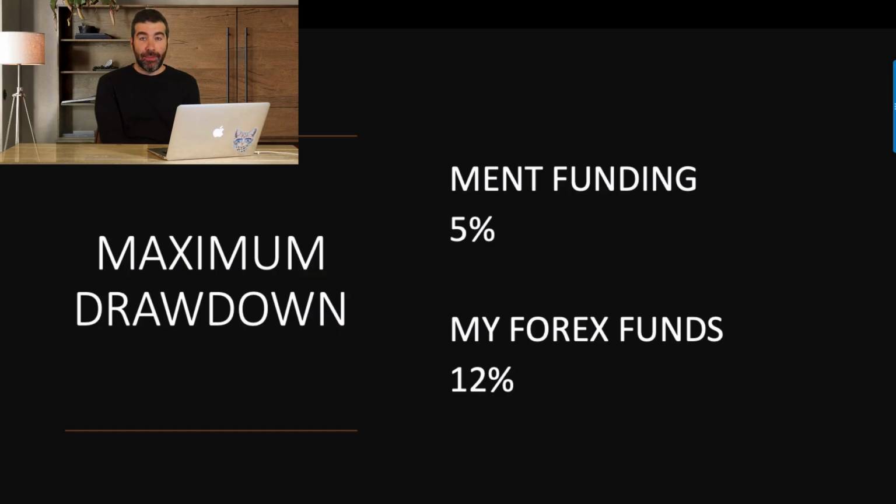So the big purchase ticket of $15,000 is a big drawdown for me. Now let's get to the drawdown. The maximum drawdown with Ment funding is 5%, as opposed to My Forex Funds of 12%. This is everything to me.